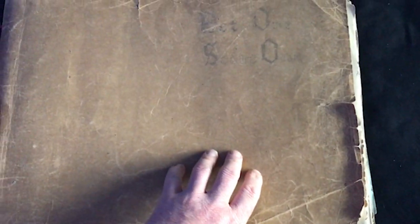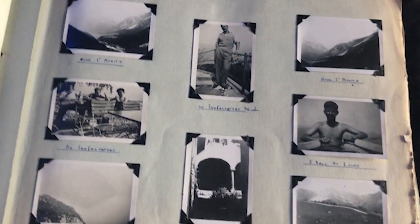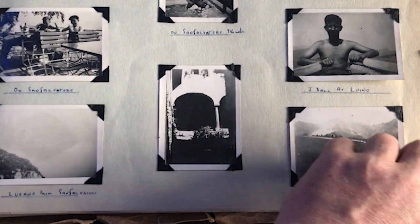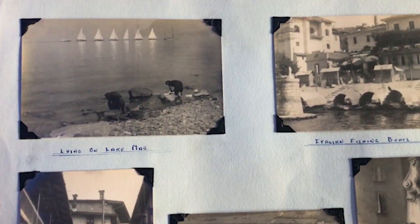Okay, so there's a large book of photographs. I don't know what that says. So, Switzerland, 1949. No, I'm not big on photographs myself personally, but I loved the book, so I thought I was buying it. This book owes me a tenner. It's about $13.50.